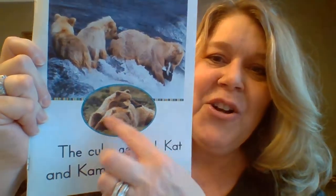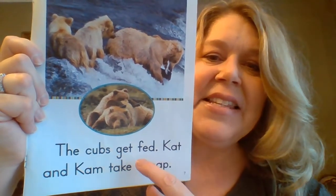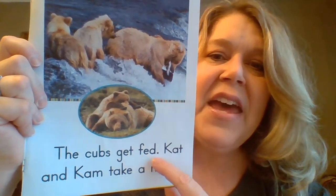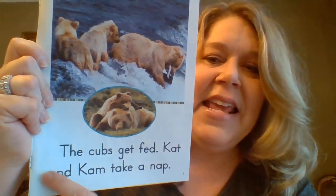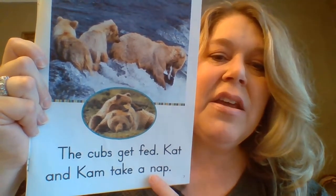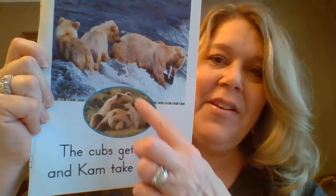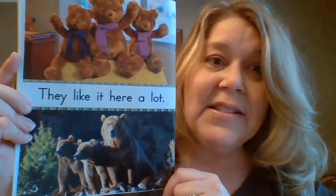And here they are all cluttered up and sleepy with their mama. It says the cubs get fed. So they're getting fed up here. Cat and Cam take a nap. There they are taking their nap. Oh, that fun wore them out, didn't it? Last page, and this is fun because they're showing us the stuffed bears and the real bears on the same page. They like it here a lot.